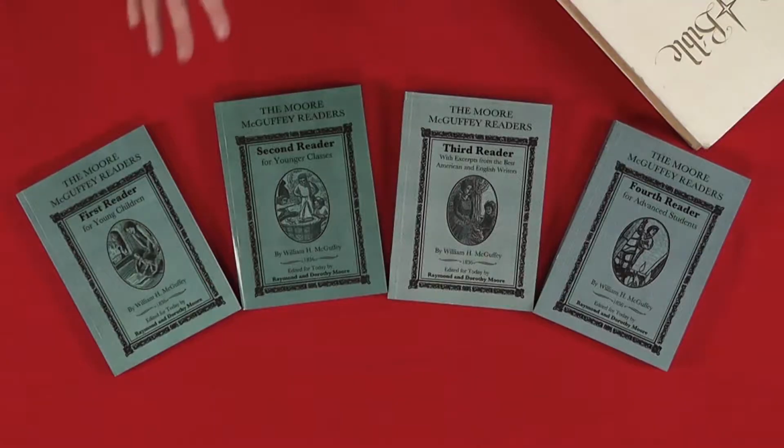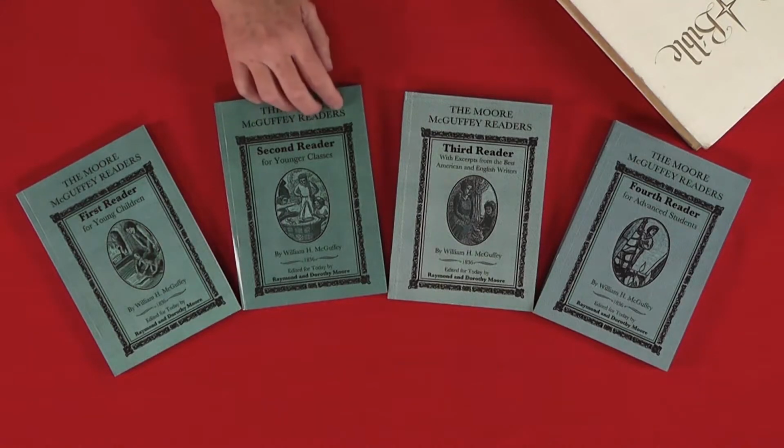The Moore McGuffey Readers. This is a real classic collection. Do you know that they were written over 100 years ago by the McGuffeys? And the Moores have put them into this format to make it more current for the modern parent. Okay, let me tell you about them.